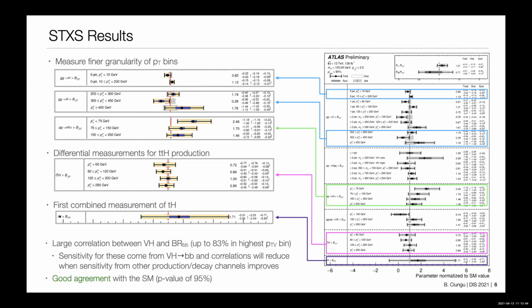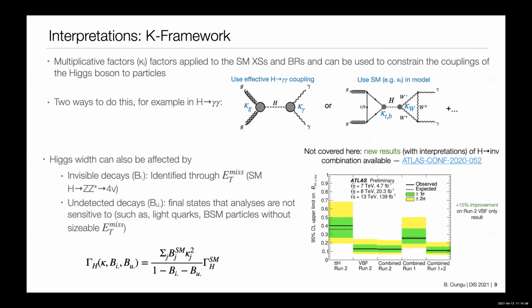One thing to point out here is that there's a very large correlation between VH and the branching ratio to bb. And this is just because the sensitivity for both of these comes from VH to bb, and this will go down as other channels begin to catch up. Overall, at a glance and from the p-value, you can see that there's good agreement with the standard model overall and no significant deviations. So moving on to the interpretations and starting with the kappa framework.